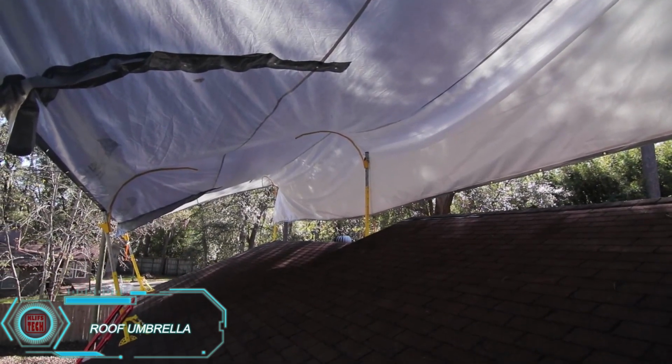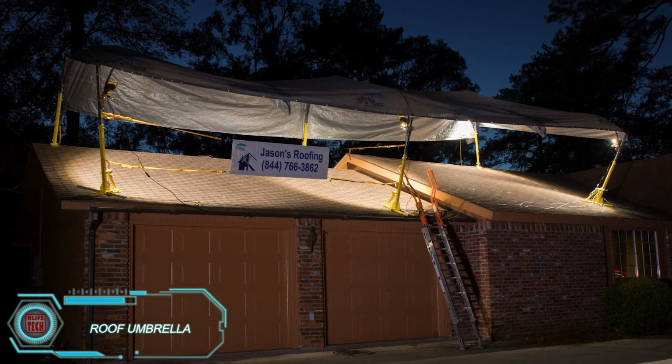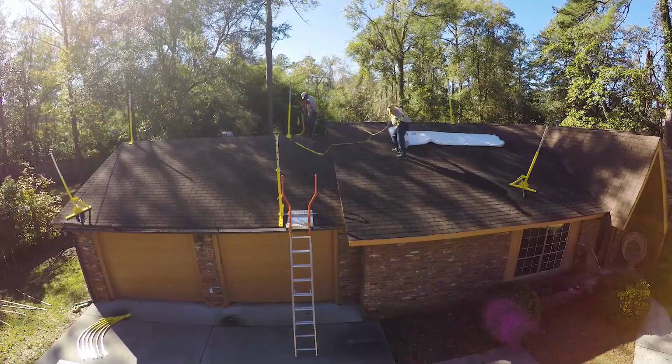Imagine you're having your roof repaired or simply want to shield it from the elements. Instead of the typical approach, consider a unique solution, an umbrella for your roof. But don't picture your average sunshade. This is a specialized setup from Safety Rail Source.